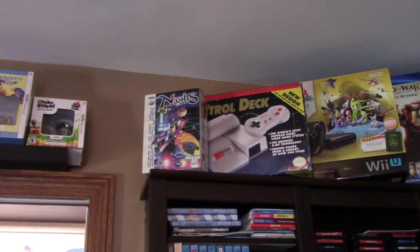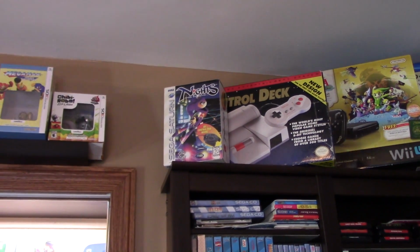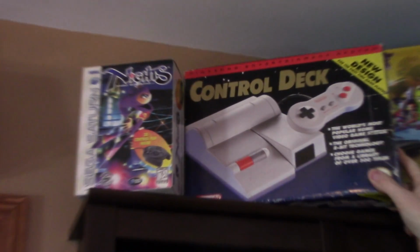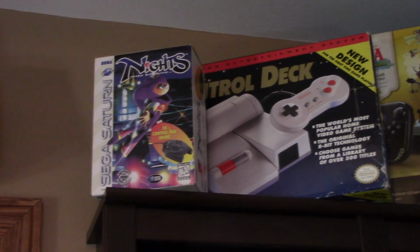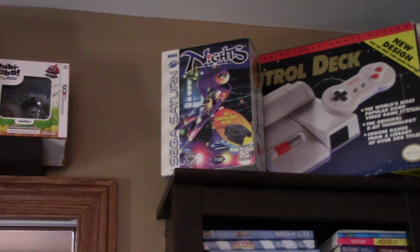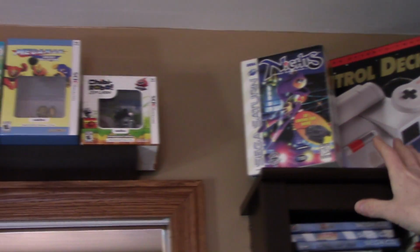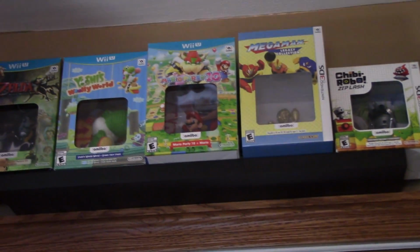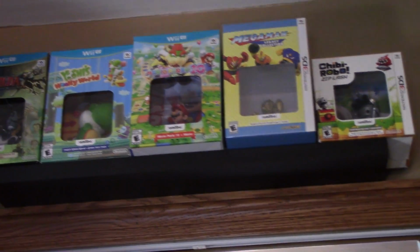One of my favorite boxed systems in the whole place for me personally is this complete in the box new style NES system. I was very excited about that when that came in. You don't really see those complete in the box at all at a decent price. Nice, in the box, you've seen that. Wii U games and 3DS games with the amiibos, limited to those. Some more amiibos up top there.